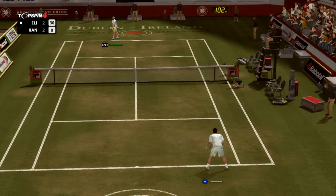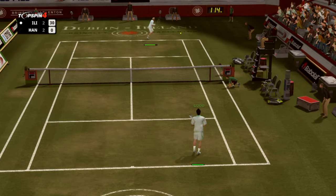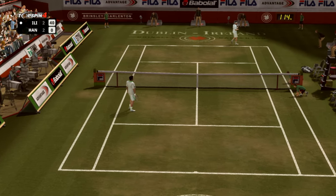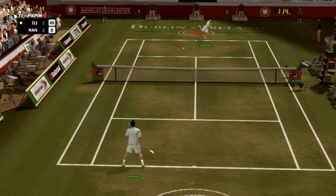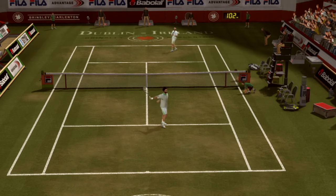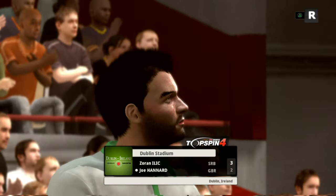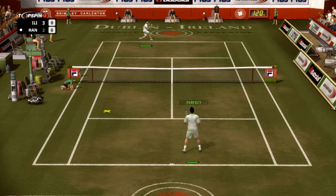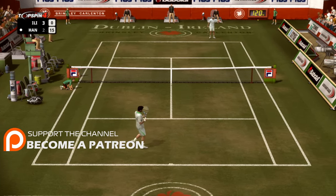Give it another go here. No. Played that very well. Just trying to come up with different tactics. Oh! But he's hitting lines at the moment. Leads 3-2. It's very impressive. Time to step it up a notch here, I think.